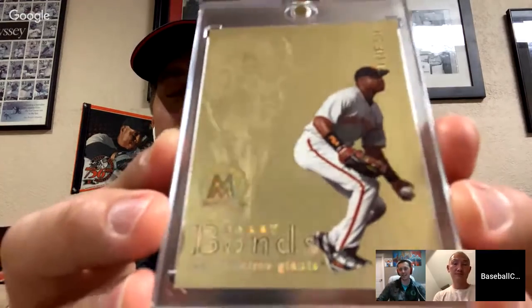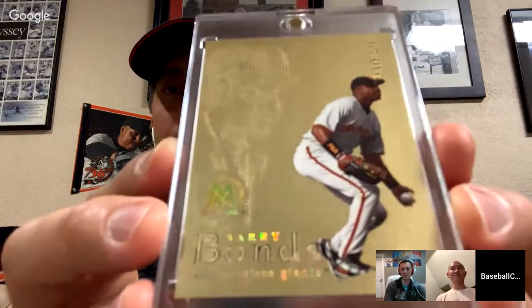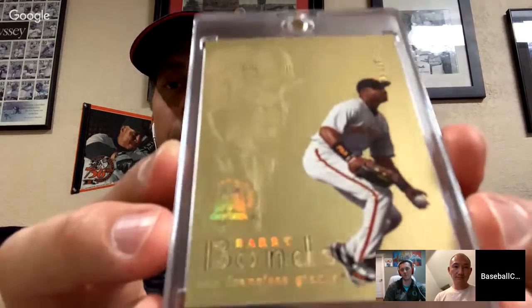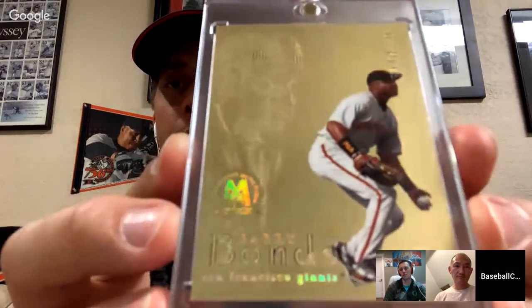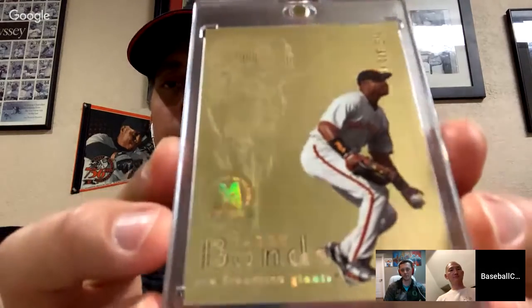And that's probably my favorite year to open a box from too, because you never know what's going to be in there. Yeah, I think 98's the best year just because Donruss was still around. They were not around in 1999. Right. But this card is just fantastic.